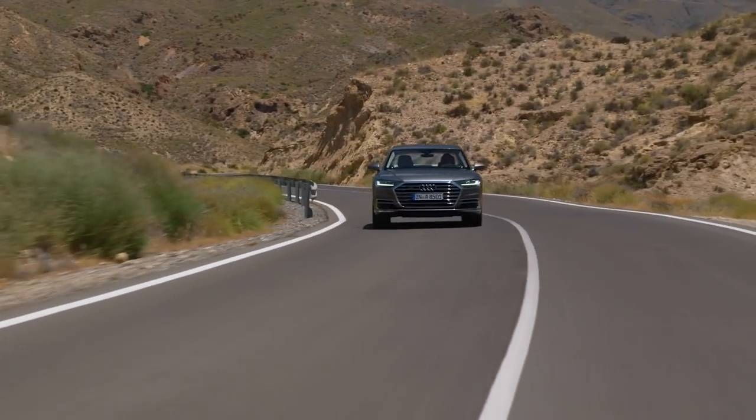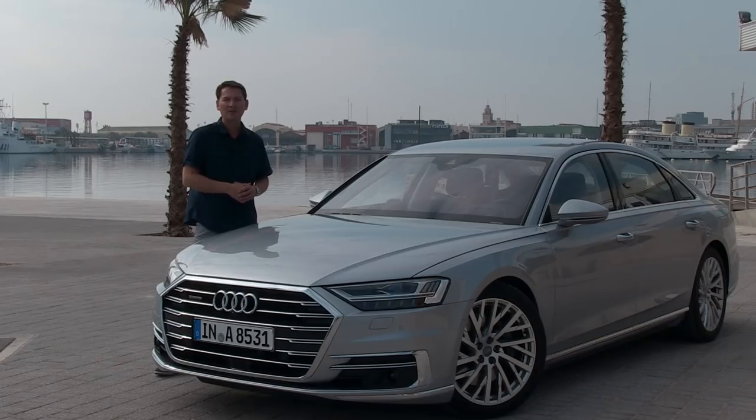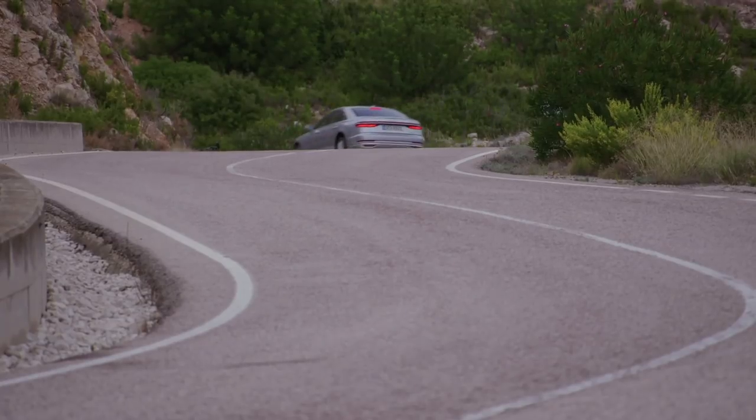The 6-cylinder to me really is quite a star of the show. It's a car that you can drive every single day with ultimate luxury, but have some fun when you need to. And it's going to be interesting to see how they can add to this car with electronic updates as the years go by.